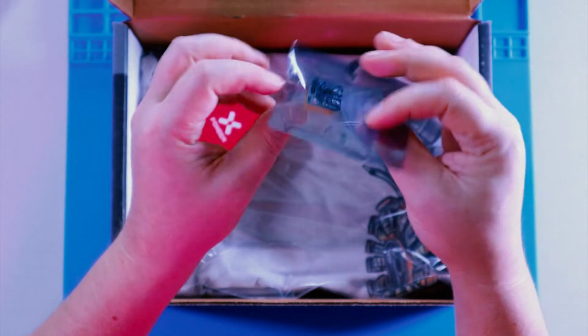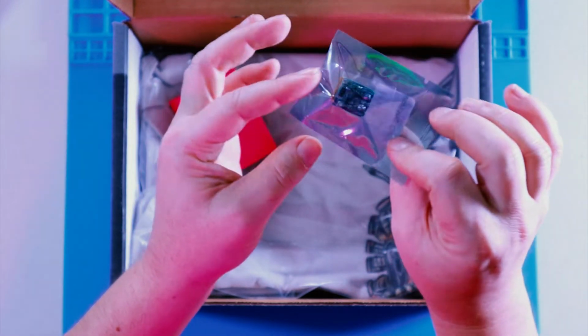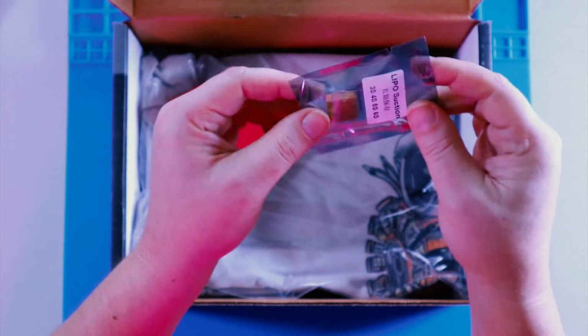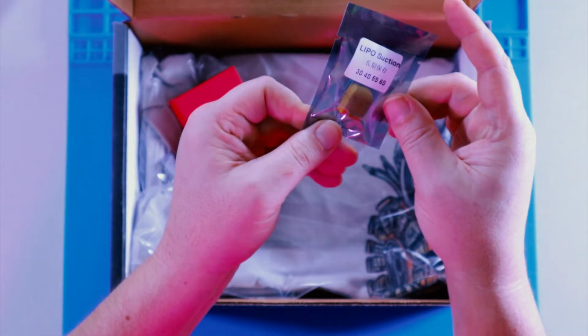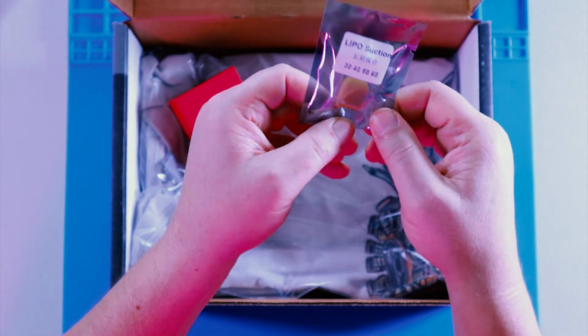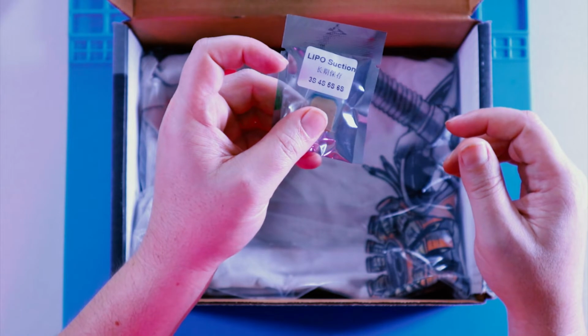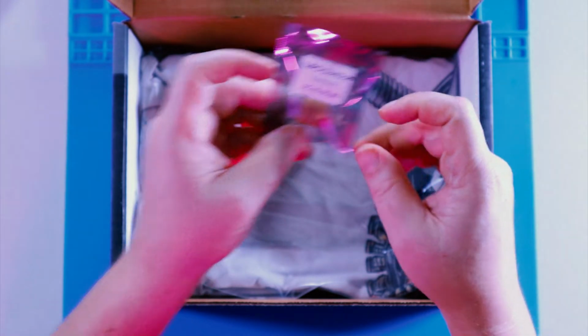You plug this on, and by the looks of it, it's got some circuitry in there that just slowly drains the battery. That's what I'm guessing this is, but I will look it up and confirm that for you when we talk about it later on. But I think that's kind of what this is, which is a nice little thing to basically drain out a battery, if that is in fact what this is for.